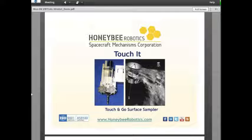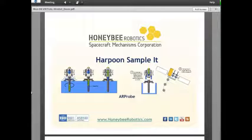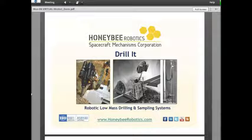And this here is basically a propelled drill. Furthermore, we can harpoon sample it, and these will be talked about in other discussions, which can again give you that a priori knowledge before touching down. We can drill with Honeybee's extensive history in robotic drilling and sample collection. We can get below just the surface properties of the asteroid, to understand how it's going to interact when you attempt to apply redirect forces to it and touch down on it.